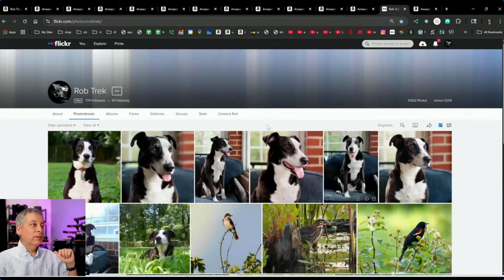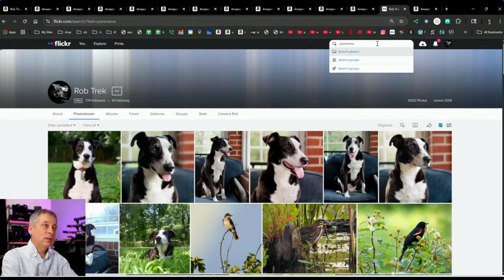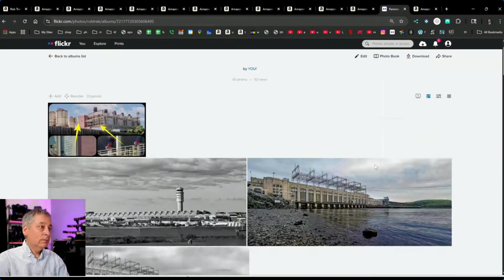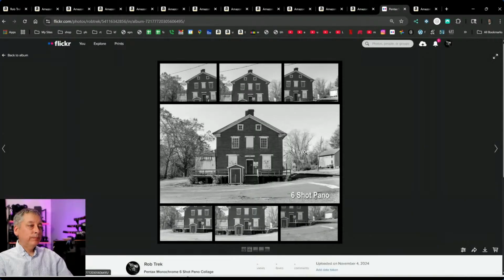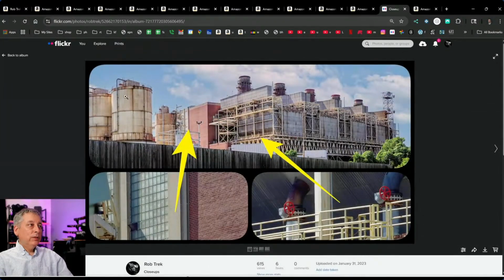So where's a couple of examples? Let me see. I have an album for the panoramas I've done. This is a good example of, man, Flickr. It's probably because I'm streaming at the same time. We'll wait for this to come up. All right. So this panorama is 30 images using the EM1 Mark II and 75 millimeter f1.8.